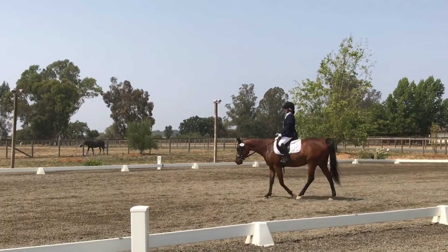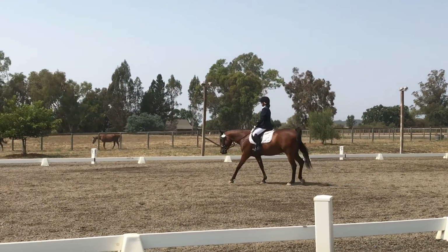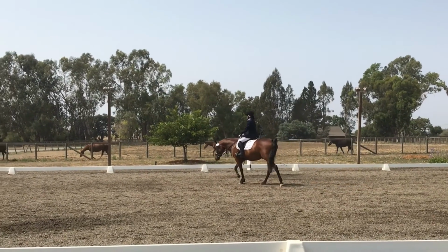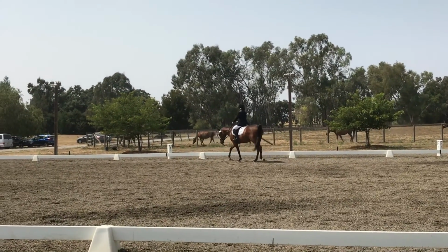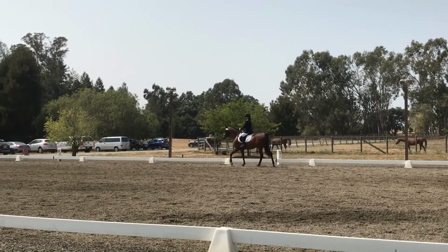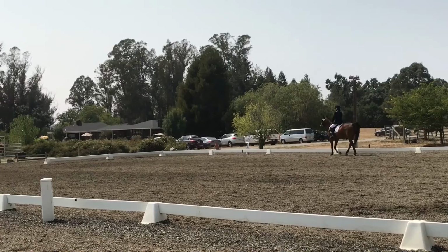A stretch walk was pretty good. Wasn't as active as I would like it to be, but he didn't break, and he didn't jig and jog and carry on. So he did walk quite nicely. I didn't push him as much because I didn't want to cause a rhythm error or cause him to jog. And we come back up into our medium walk.